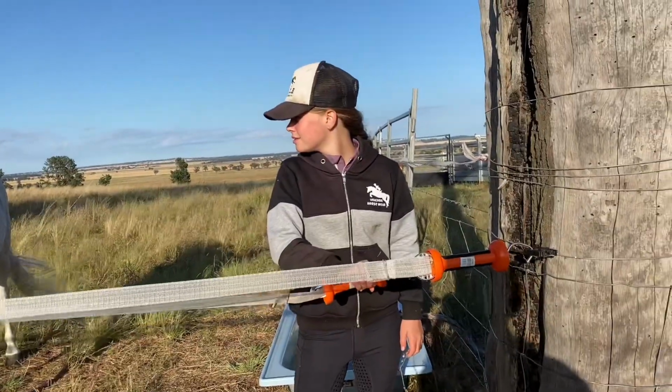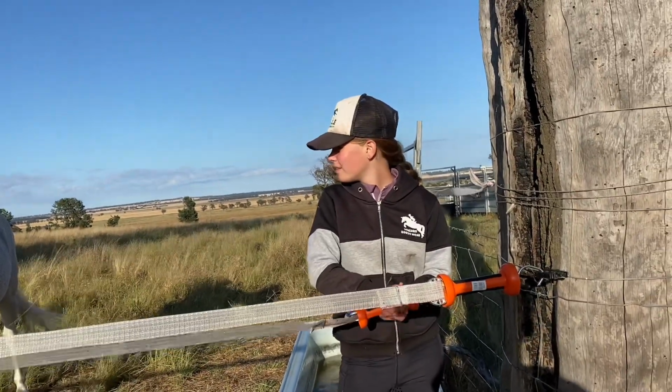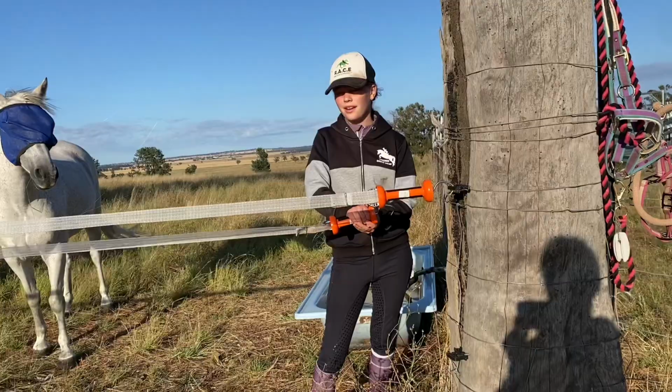Then here I am waiting for both horses to move out of the way, because this is an electric fence and they were a little bit too close and the wind was pushing it towards them, and of course I don't want them to be getting electrocuted.